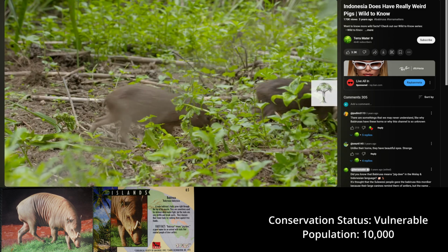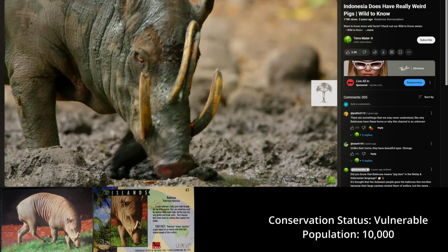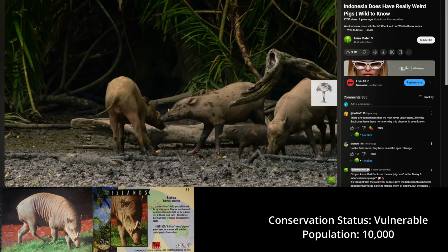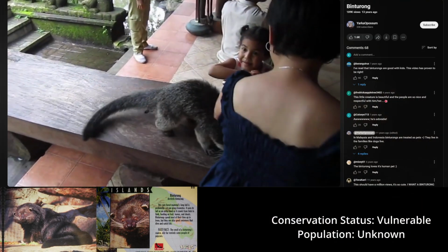While these tusks are sometimes used in fights, they are quite brittle and can break easily. To keep them sharp, Babirusas rub their lower tusks against tree trunks. Babirusa means pig deer, a fitting name for this unique animal whose tusks resemble deer antlers.